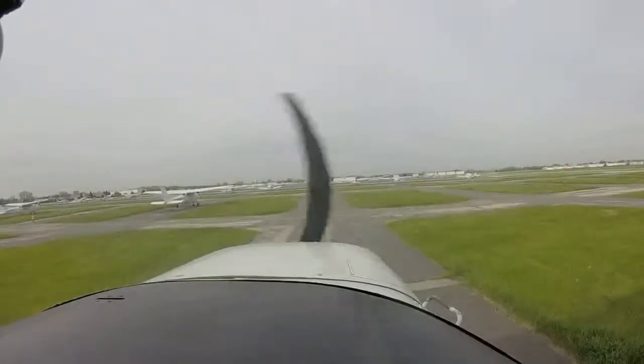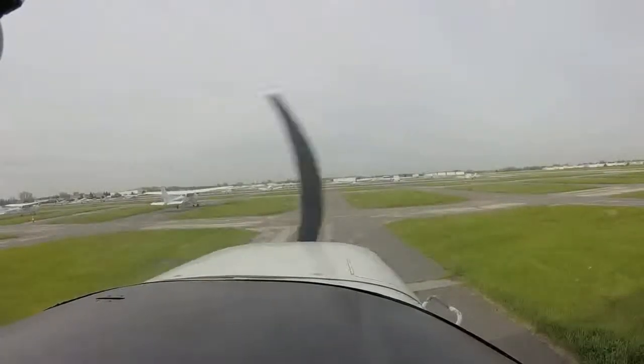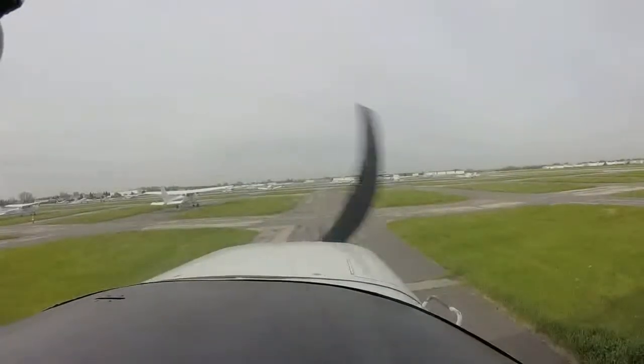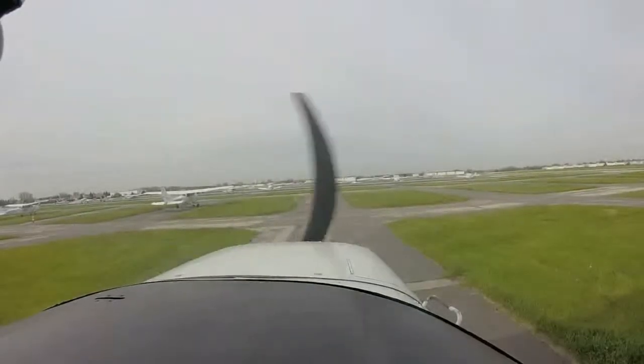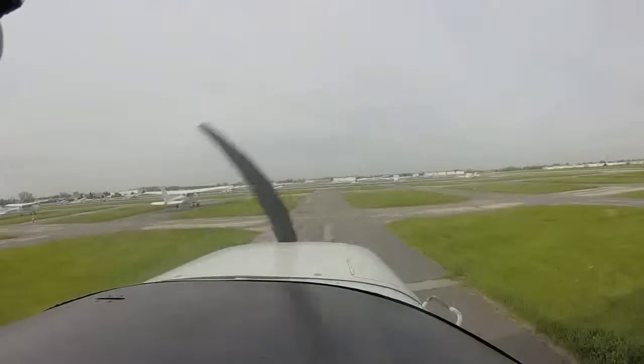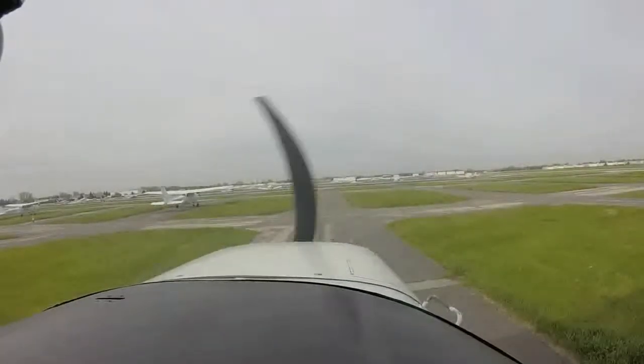ATIS Charlie, 1252 Zulu weather observation. ATIS information, Charlie. Wind 140 at 7, visibility 10, sky clear. All right, we gotta get this cursor. Altimeter 3039er. ILS runway 16 approaching, use landing and departing runway 16 and runway 12.